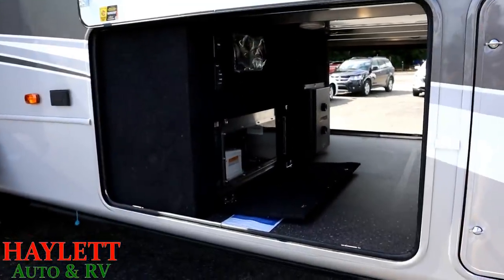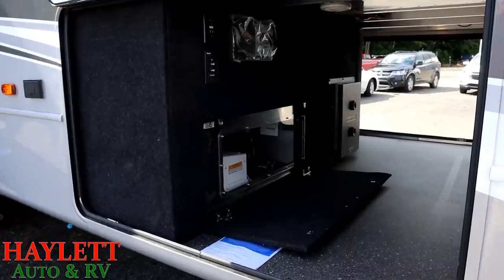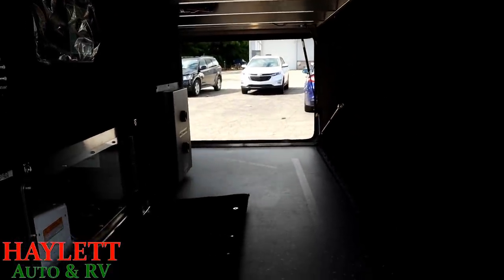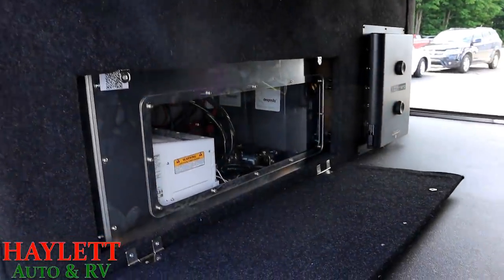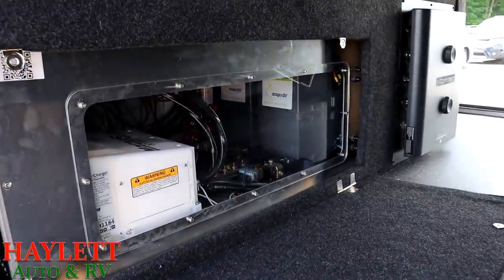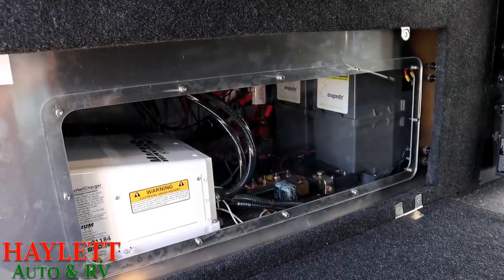Now, when you go with the super solar system, it takes a lot of hardware to run this beast. And that does occupy a bit of that pass-through compartment. But ladies and gentlemen, I do maintain, I believe you still have plenty left. And they give you a nice little visible access point here, which just looks, I don't know what half this stuff is. I'm not going to lie. I'm still learning solar. I'm doing my best. I know enough to get myself in trouble. But woo, this is serious solar. This is way beyond me right here.